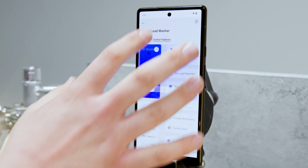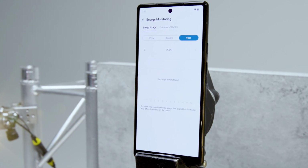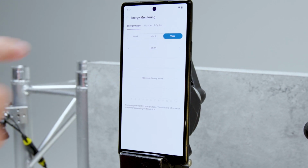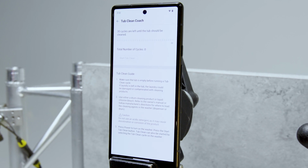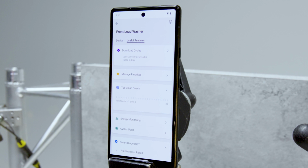There's so many useful features like energy monitoring, so I'm able to see how much energy I've used. Obviously this is the first cycle we've done with this washer dryer, but you're able to see it in weeks, months, or a year. There's also Tub Clean Coach, which is so interesting. It tells me that I've got 30 cycles left until the tub should be cleaned. And you can even download extra cycles.